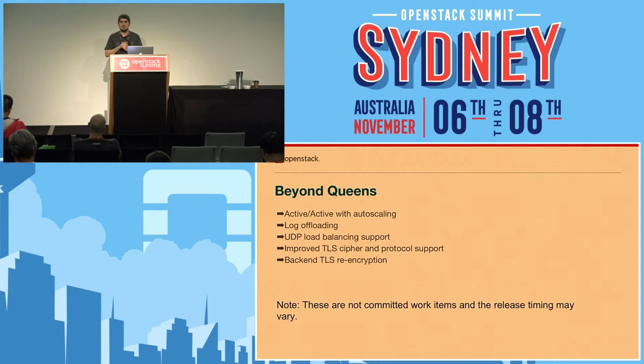So it's a good tool as an operator for you to be able to say, hey, look at that, and you can see exactly what's going on. So that's something we've got some plans for. We'd like to get that in at some point. UDP load balancing, I think there might be people working on that now even.